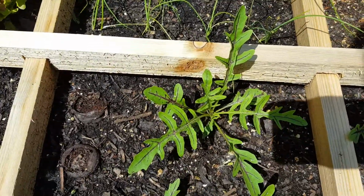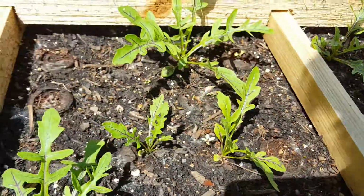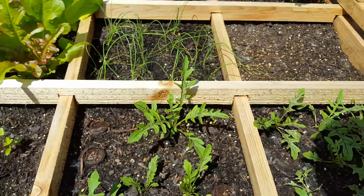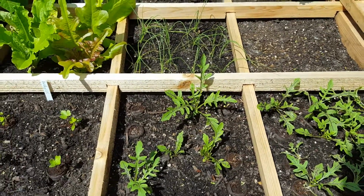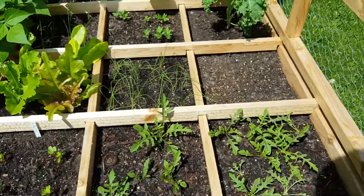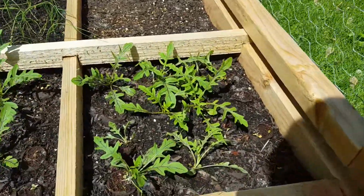You get those nice red veins. There's still some really small ones, and then some bigger ones. They seem to grow at really wildly different rates. I think, next time we plant some, maybe we should just carpet bomb the whole patch with them, and then just pick it as baby lettuce, or not lettuce, arugula.